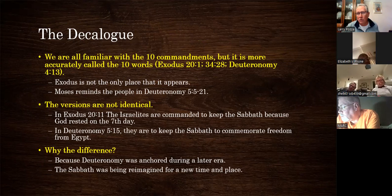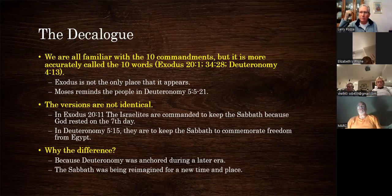No mention about the creation day. No mention about the fact that God rested. So, same commandment, but a different reason. Why? Well, these are two different traditions. And these traditions reflect the need of their day. And this particular one in Deuteronomy is reflecting upon the fact that there is a sense of obligation. God gave these words or commandments, and he was the great deliverer out of Egypt. Therefore, you need to continue to keep these commandments.